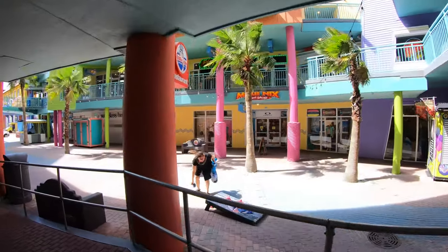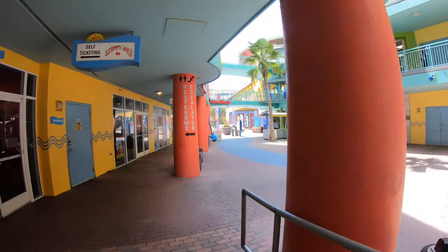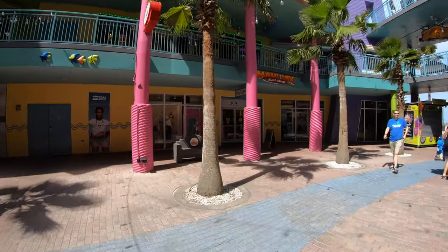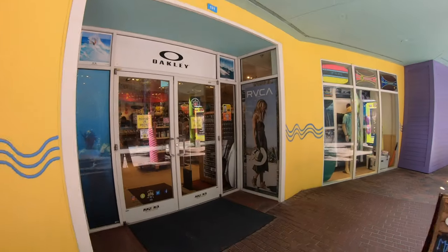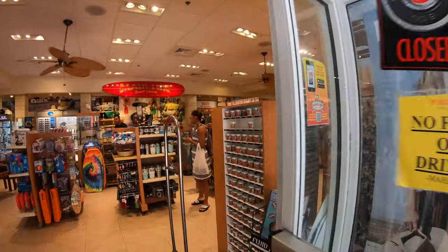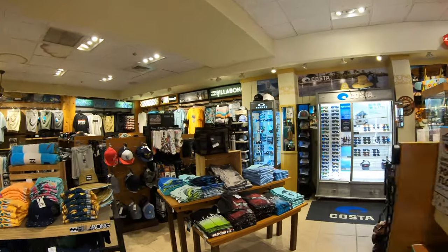Oakley. Yeah, I'm going to go into one of these surf shops and let's see what's in these surf shops because I think I'm due for a hat. But it's got to be a specific type of cool hat. It won't just be any old hat. In fact, all I really need to do is wash this hat, but let's see. Hey, how's it going? I'm looking at your hats.